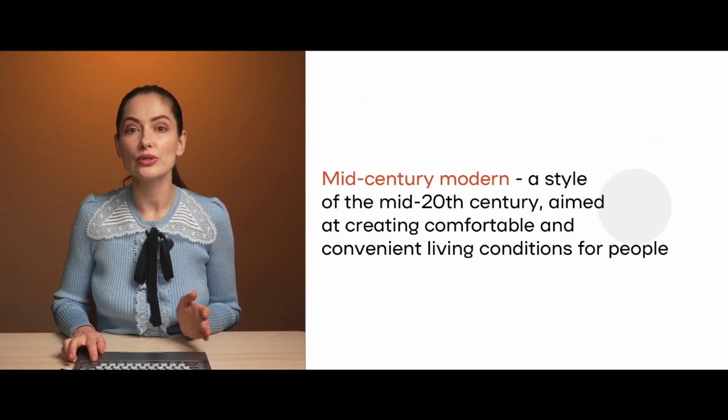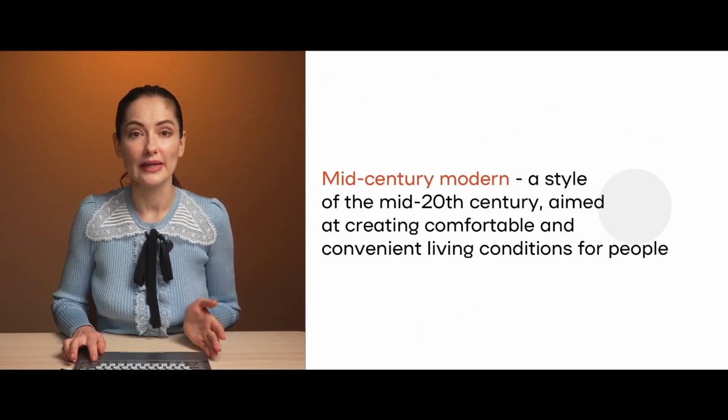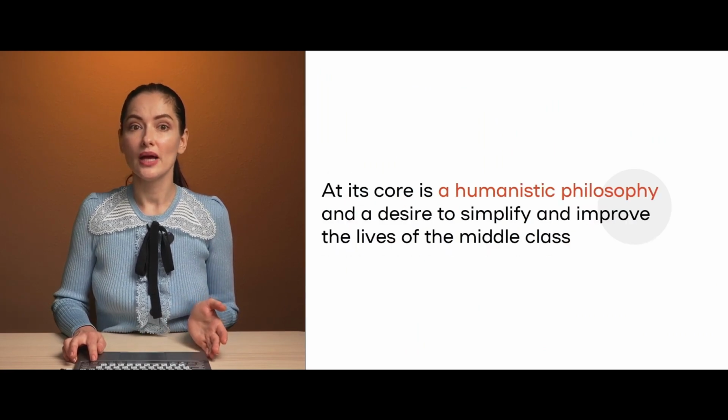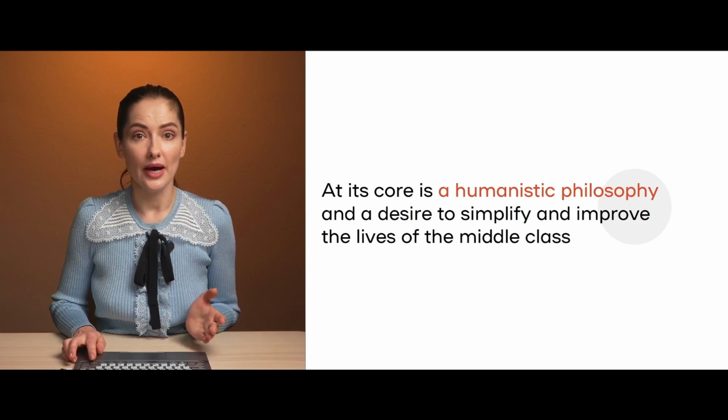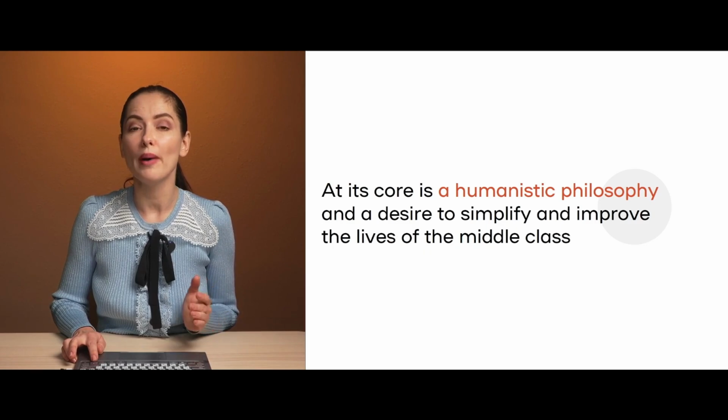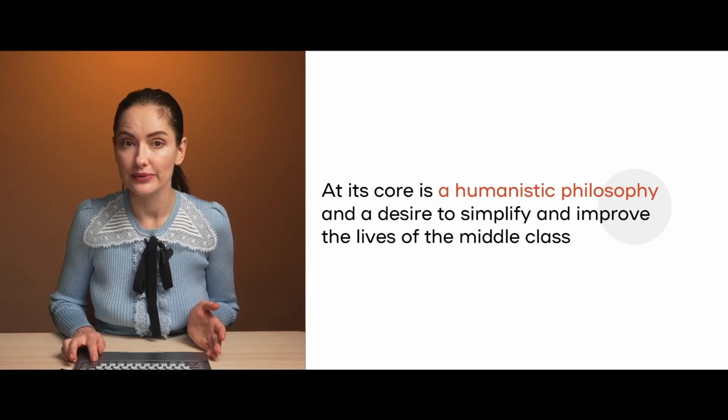So this style appeared in the middle of the 20th century. And it focused on making life more comfortable and convenient, especially for the growing middle class. Mid-century design is based on a human-centered philosophy. It's all about simplicity, function, and improving daily life.